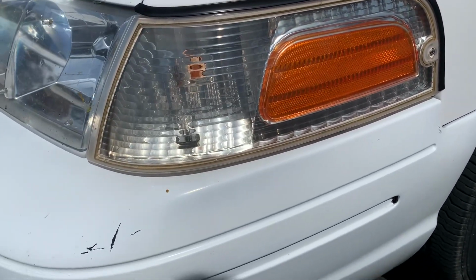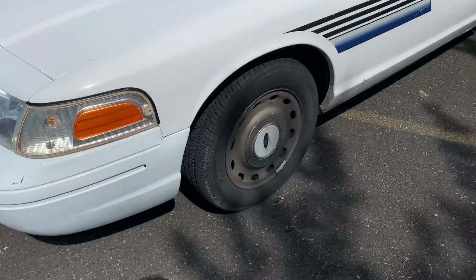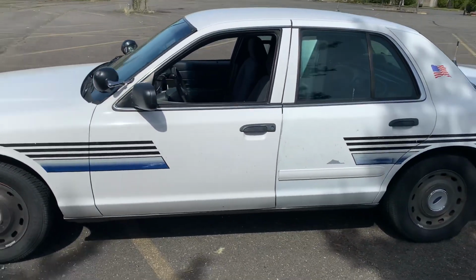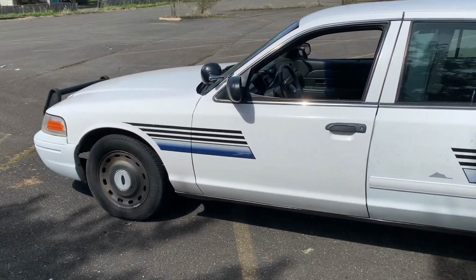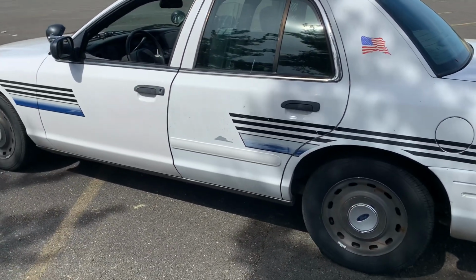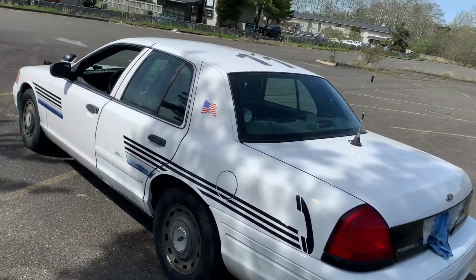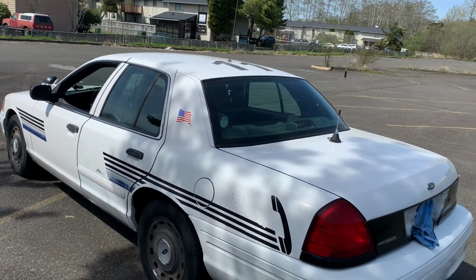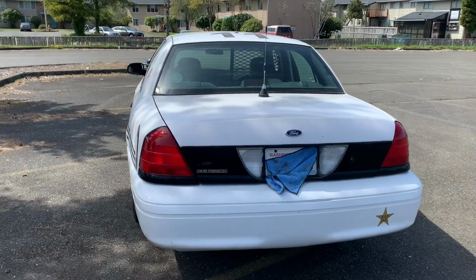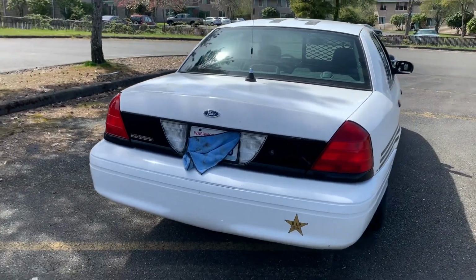First up, we have corner strobes, a Go Rhino push bar on the front, and pretty unique hubcaps. It has dual spotlights, both from Unity. Decals partially remain. That's the extent of the paint damage there. It has the numbers on the roof, car number 11. This car also has the radar antenna in the back window. It also has the siren speaker up front.